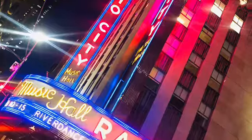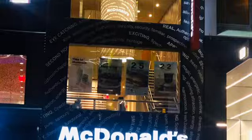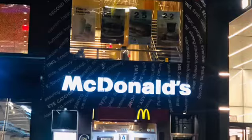Walking back to my truck, and I see Radio City Music Hall, but never in my life have I seen a three-story McDonald's, only in New York.